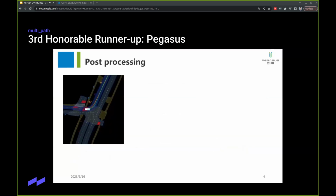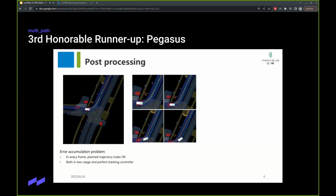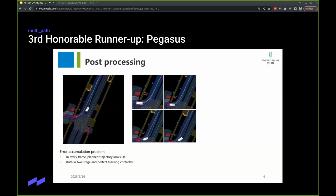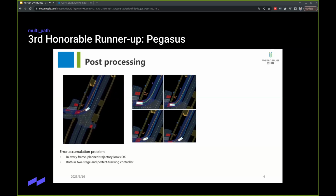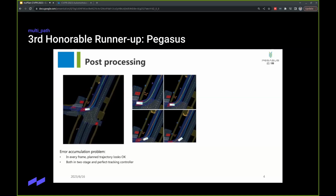Despite using the trained model with data augmentation, the planner still does not work well in closed-loop scenarios. As shown in this video, the ego vehicle exhibits large understeering. With closer examination, we can see that the planned trajectory is reasonable in every frame, as shown in the figures, even if it deviates from the expert trajectory. However, the ego vehicle does not follow the planned trajectory exactly, and the deviation accumulates gradually. Moreover, this occurs with both the two-stage controller and the perfect tracking controller, indicating that it is not caused by the controller error, but rather comes from the neural network itself.